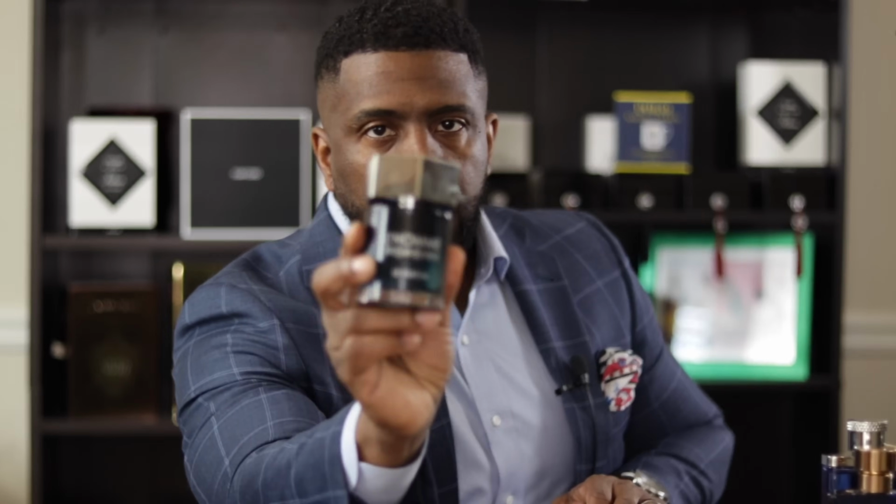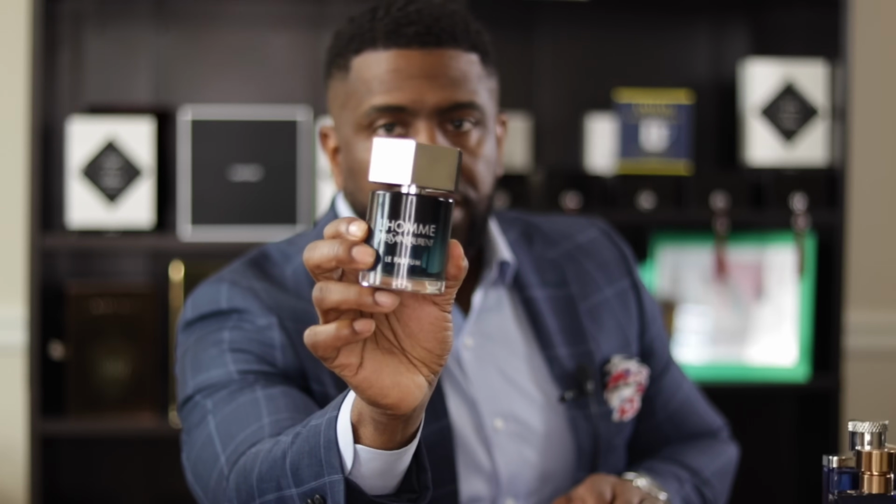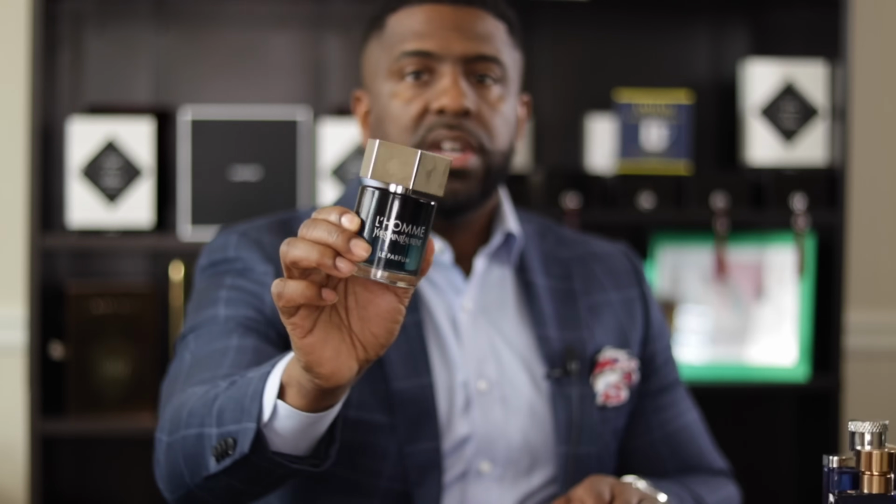All right, and coming in at the 5th spot on today's list, this fragrance was also released in the year of 2020. And this one is from the house of Yves Saint Laurent, and this one is L'Homme Le Parfum. L'Homme Le Parfum. Now this one is really, really good as well.